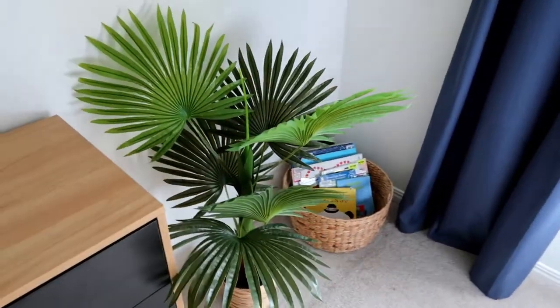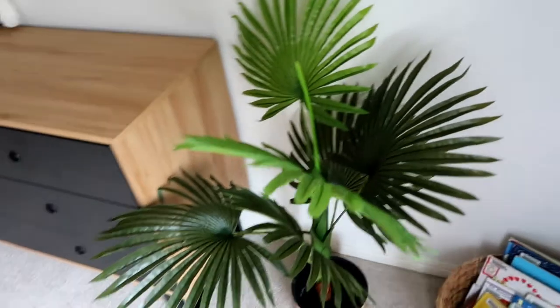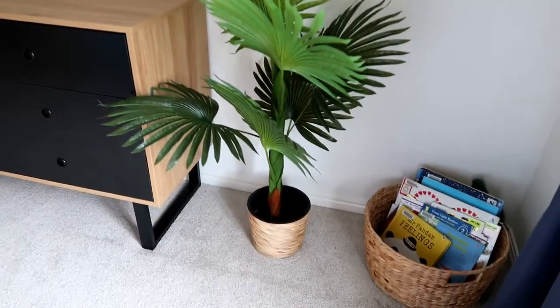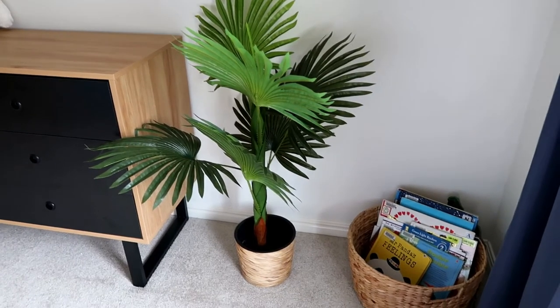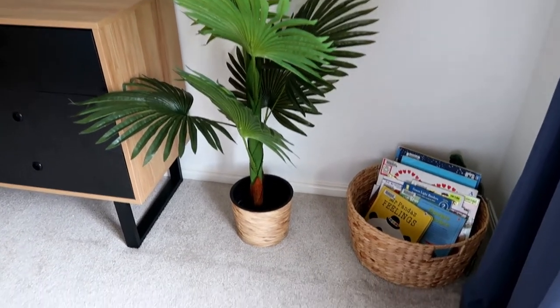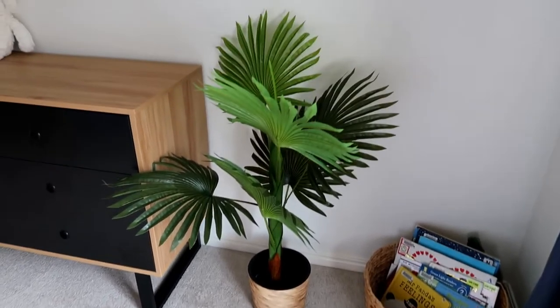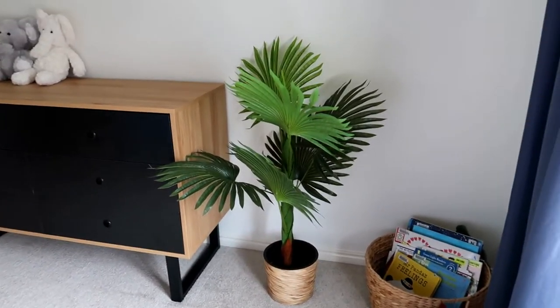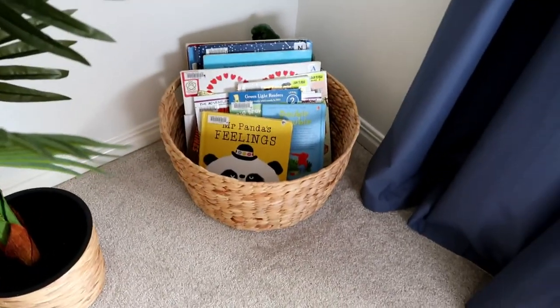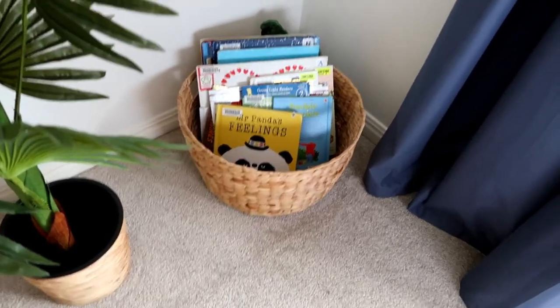This little fake plant is from Kmart, and I'm usually just one for real plants, but I didn't want to deal with dirt and stuff in this room, obviously, so I think it just adds a nice little bit of fun. This is where we keep Jed's library books. We go to the library every few weeks and get a ton of books.